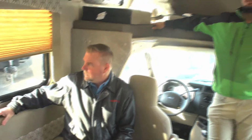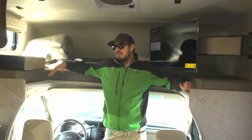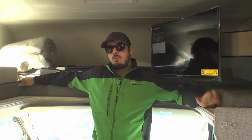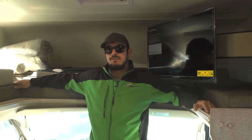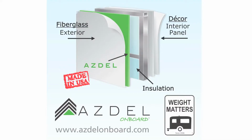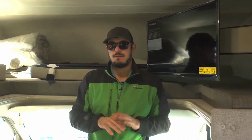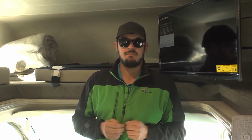So I do want to talk for a minute about Freelander as a whole. Structurally, these are excellently built. One of the biggest things is a product called Azdel. It's exclusive to Coachmen. Basically, the standard build is fiberglass and Luan backer, and then block foam or whatever you use for insulation. That Luan is the weakest link for sure, every time. You get things called delam, caused by small amounts of moisture. Even humidity and stuff can make them delaminate.